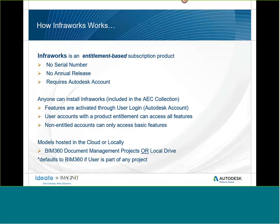You wouldn't have access to all of the features for adding more information or creating data or sharing data or hosting data of that nature. So you do have some limited functionality with a non-entitled account, but for the full functionality, you would need to have that listed under your Autodesk account as an entitlement.